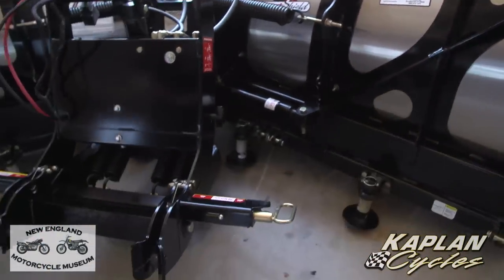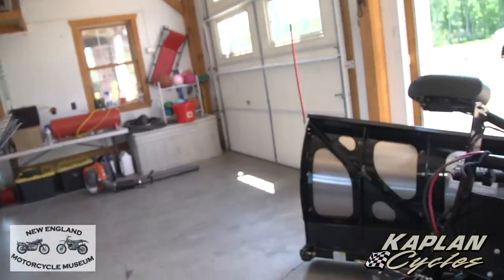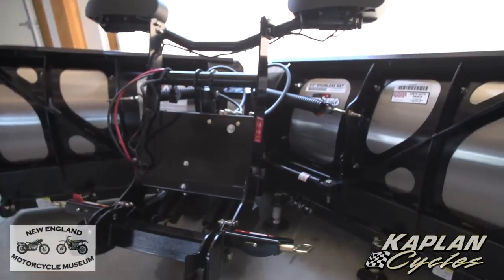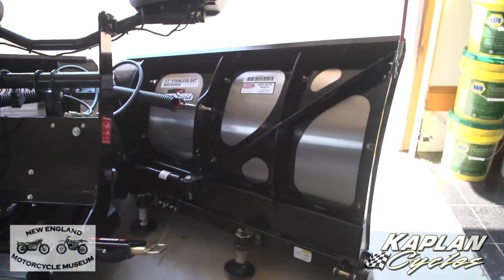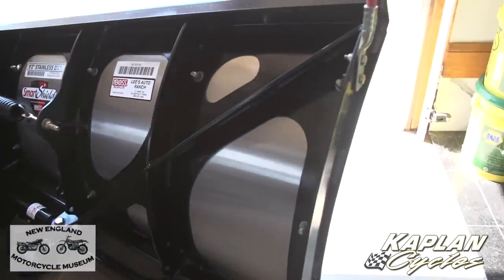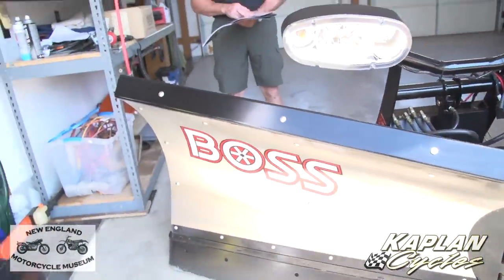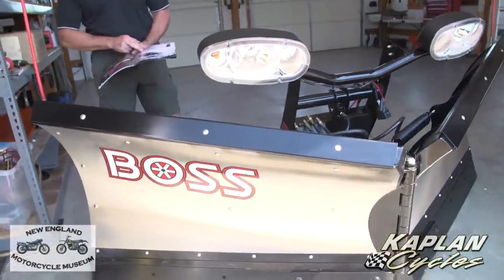25 years Boss has been making these plows. The DXT stainless steel is 9'2". It's a V-plow workhorse from Boss. It's a tough dual trip design, provides enhanced plow and vehicle protection with stress and hidden obstacles like manhole covers and frozen snowbanks. This thing's never struck anything because it's been on the skis.